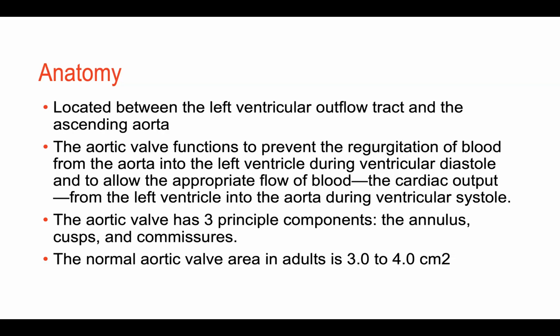So this is really important, because when I'm regurgitating, my blood flows from the aorta back down into the LV when it should be all in the aorta. And that means that we've significantly reduced the amount of blood that's filling the bowls of the aortic valve, and therefore decreasing coronary blood flow. So really important for us to remember how vitally important the aortic valve is.